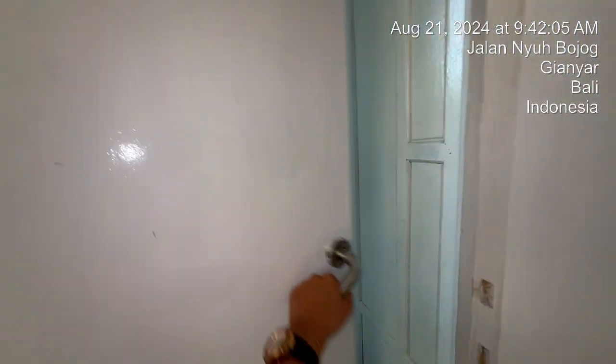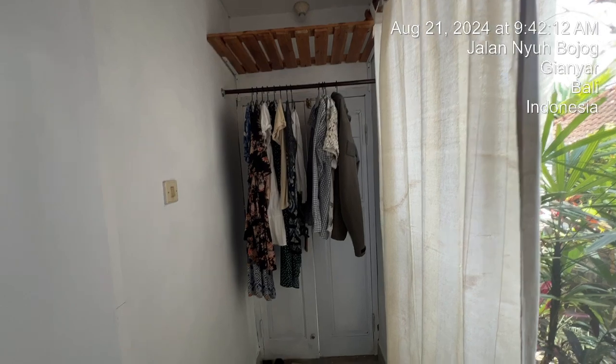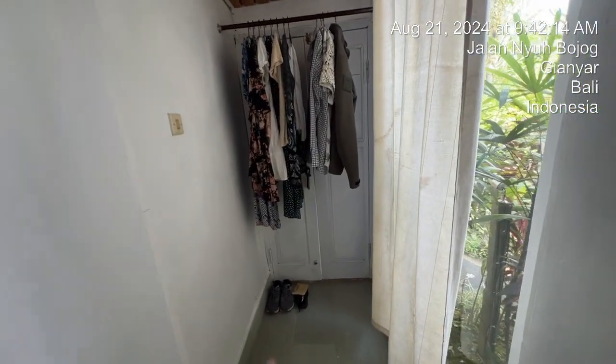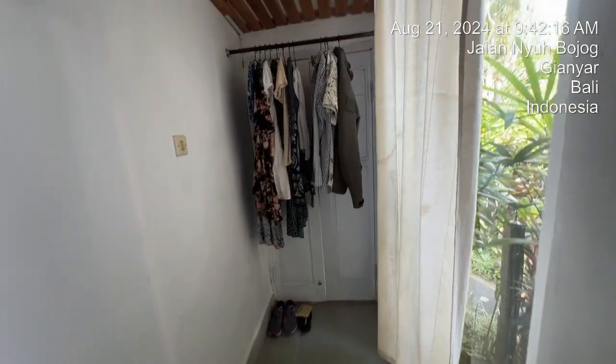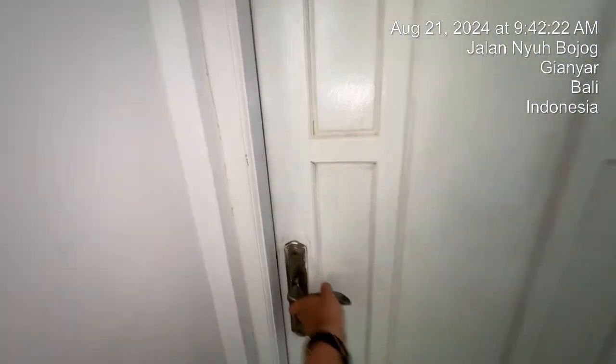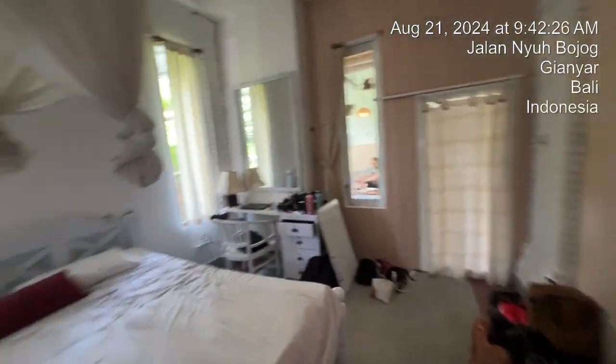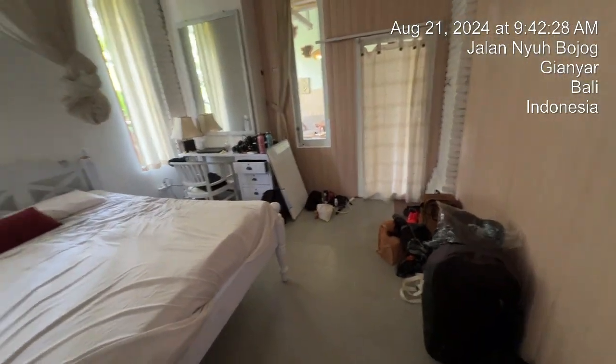And now there's another door that goes out from the bathroom into this hallway, which is our closet. And it's also a doorway that goes outside. It's a second exit. And then we go through this door. And this is the main bedroom where me and Andrew sleep. As you can see, our stuff is still on the floor.